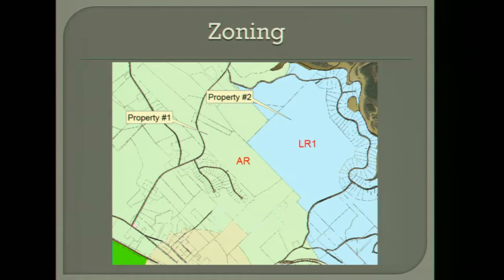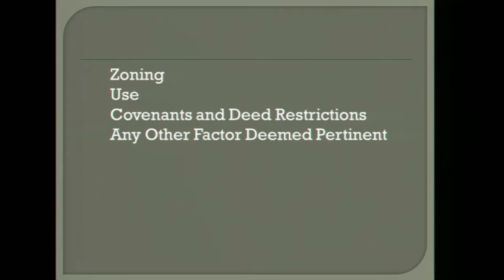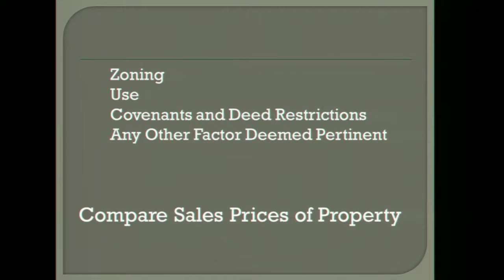So zoning has a big play on what a potential buyer would look at as far as the density of the number of lots he could develop out of a property, or what he could do with the property. Without zoning, he could do either one. I mean, he could do what he wanted to, I guess. Or she, sorry. So zoning, use, covenants and deed restrictions, and any other factor deemed pertinent. Those are the major things that we look at and compare sale prices of property to determine property value.